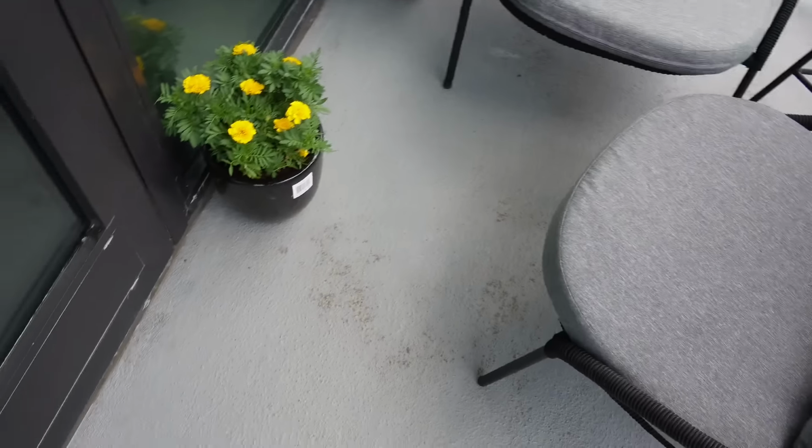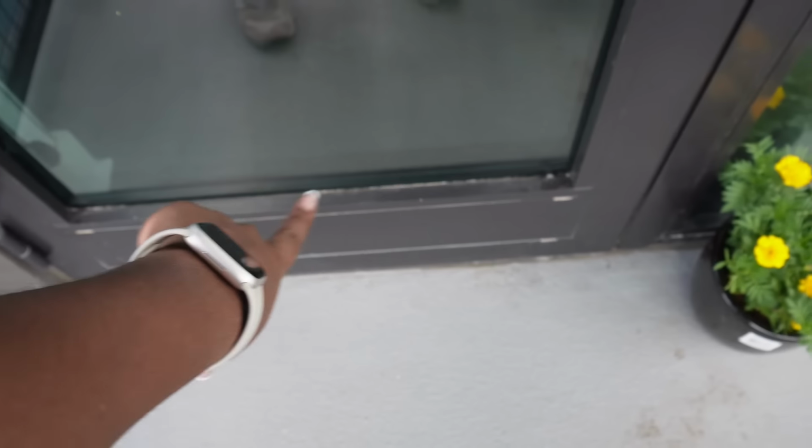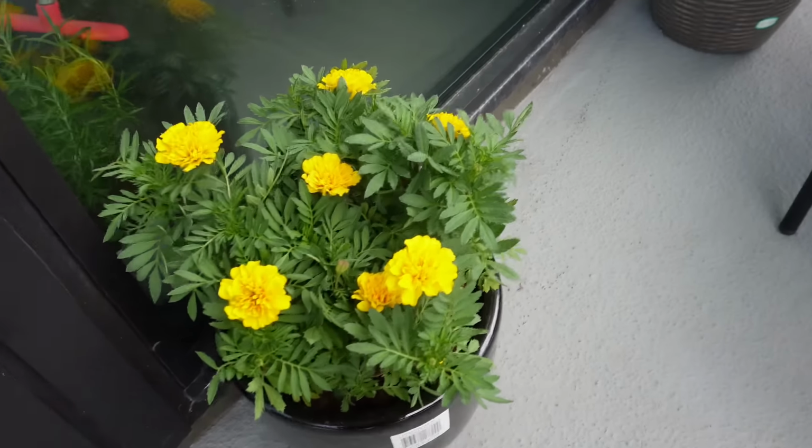Here is my balcony furniture. I turned it this way because I have a door that opens out, so that way I'm able to open the door without having to move the furniture. Typically, the webs will be all in the window sills, so that's why I mainly focus the plants right here. So here are the marigolds.